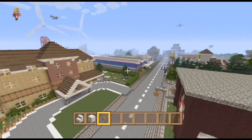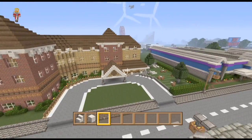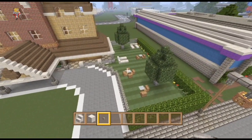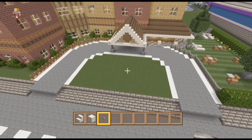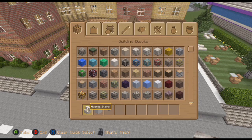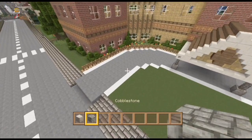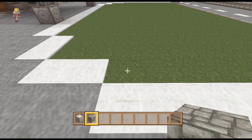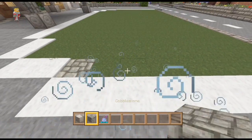Okay, so I have mowed the lawn, and I've just finished putting on the stair thing that we did earlier in the episode. And I think that looks pretty cool. I like it. That's a nice little garden for them. We've just got this front bit to do now. And I think for this front bit, we're going to do the same. We must be running out of time soon, so we need to get a move on. Let's get a splash potion as well.